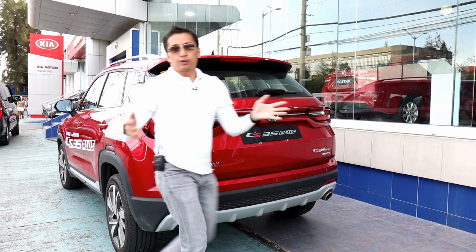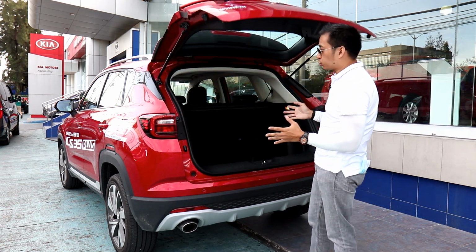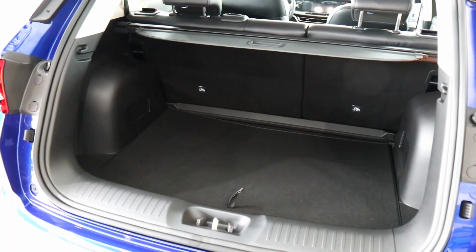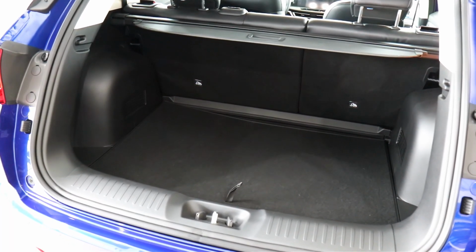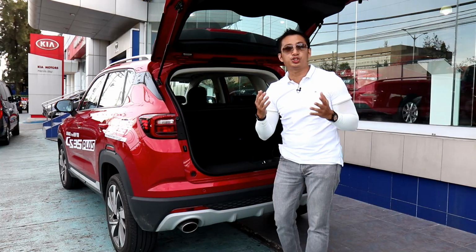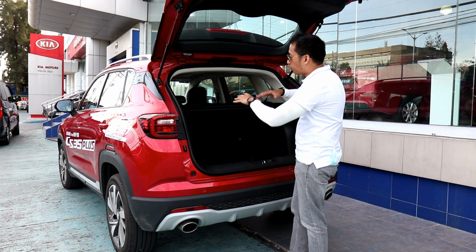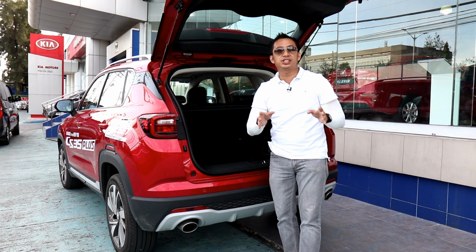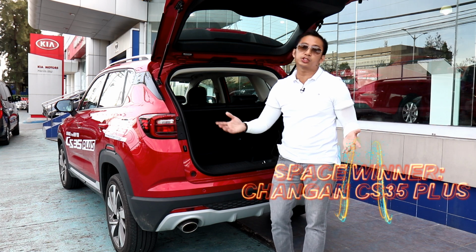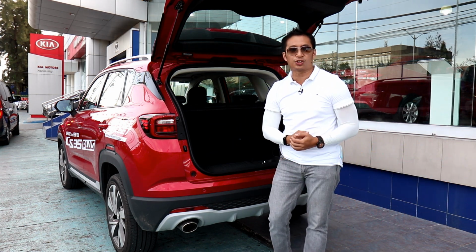The cargo capacity of the CS35 Plus is also pretty sizable. When you pop open the trunk, you'll see that you get a whopping 403 liters of cargo capacity, which isn't really that big for a subcompact crossover, but when you're comparing it to a Suzuki Jimny, well, it might as well be a warehouse. So the mere fact that you've got more cargo capacity, plus you have seating for 5 adults, well, it's quite obvious that the CS35 Plus takes the win for the space category.